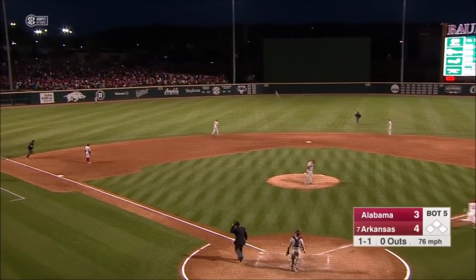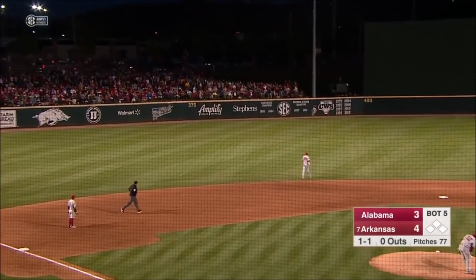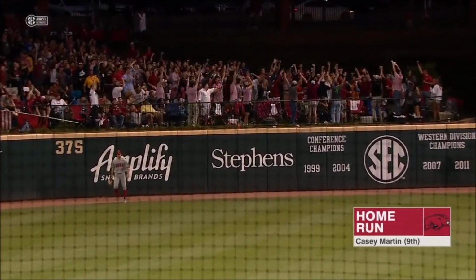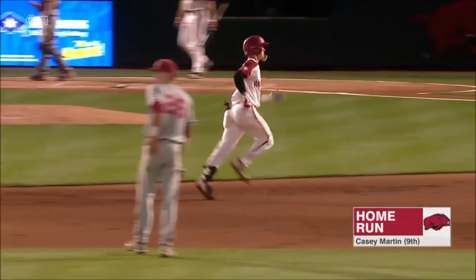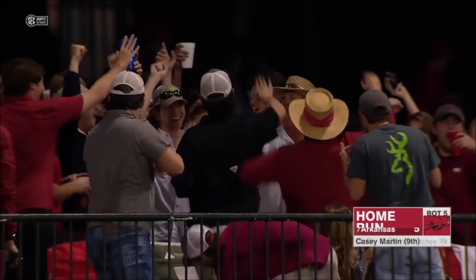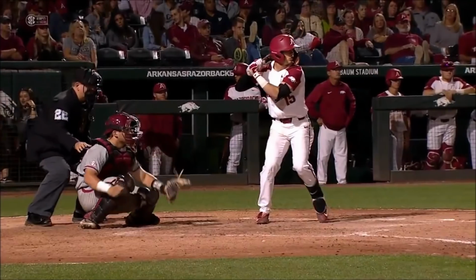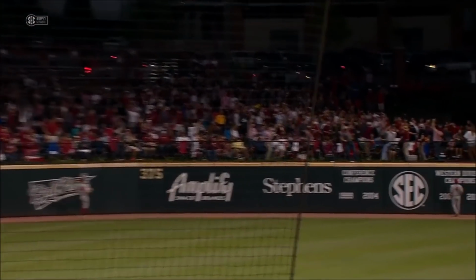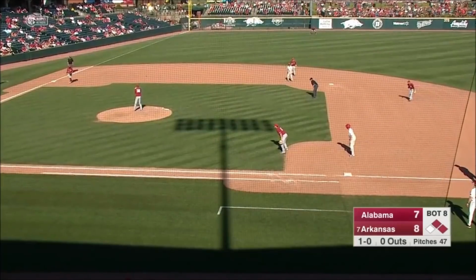Martin hits one in the air to left center. Back to the wall. Goodbye. The 9th of the year for Casey Martin. That's where the big men hit him. Pitch away. Got a 2-0 fastball right over the dish and just absolutely hammers it. Need to give me an out.